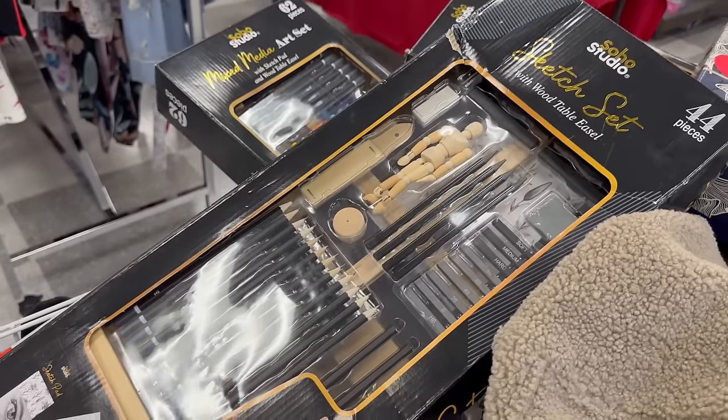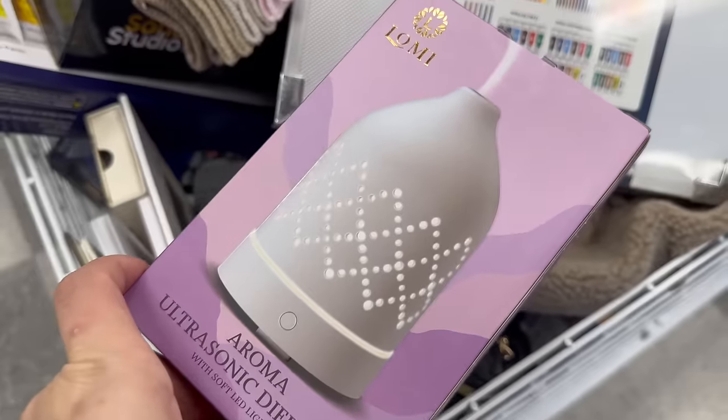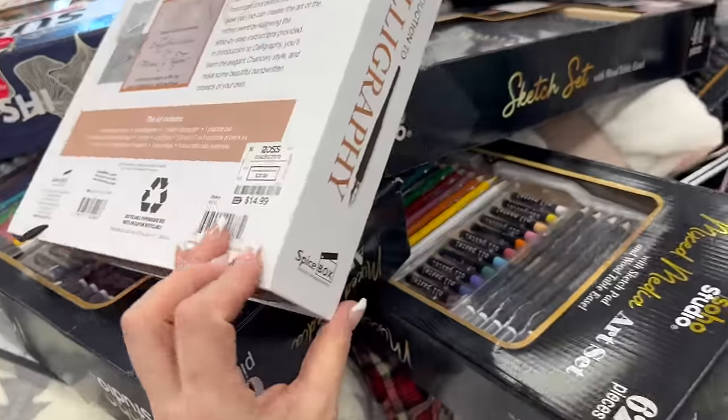So these are the items right here in the middle in this random area that I didn't see over at Burlington, which was a really cool idea. I think a humidifier and a calligraphy kit is perfect for a teen girl.